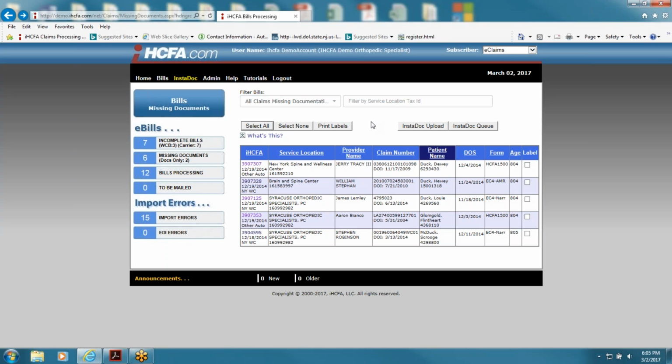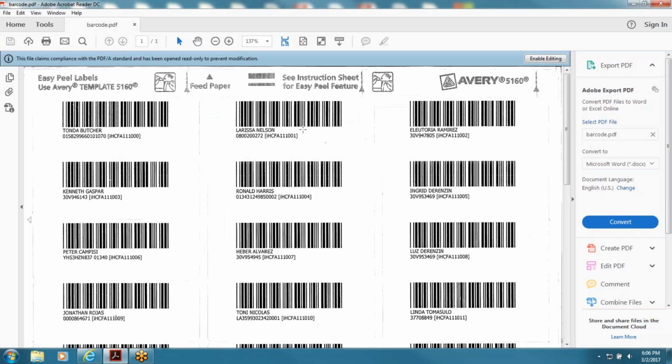We do have, for any clients that may have paper documents that need to get them going electronic, a barcoding method which would help you get that information going in more of a batch format. The barcoding method would be if you hit the select all button, it's going to put a check in the label box here. If you hit print labels and put in standard Avery label template in your printer, what's going to print out here is user-friendly barcodes. User-friendly barcodes meaning that you have the barcode, you can clearly read the patient's name and the claim number.